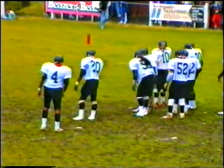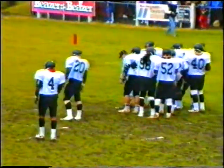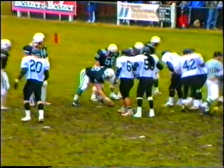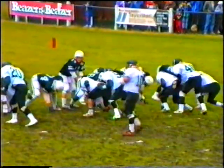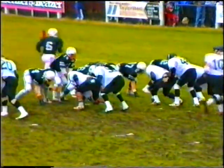Going to Paul Bailey, gained about 6 yards on the play. The tackle made by number 84, Kevin Mills, and Paul is replaced in the backfield by Joe St. Louis, with a 2nd and 9 for the Bulls. Bailey goes in motion.